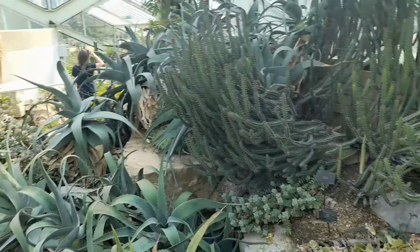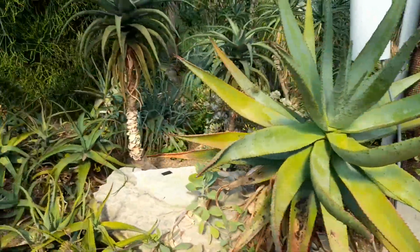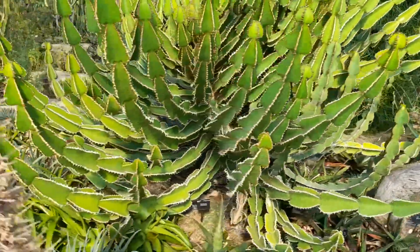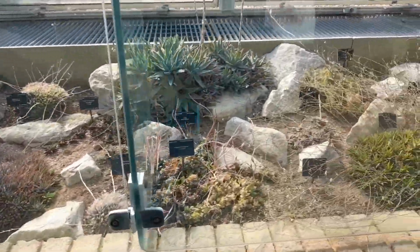Pretty cool. So, looks like this is more wild type of plants where it's mainly in hot areas. Nice. Look at this cactus. I've never seen anything like this. There's a bunch of different types of plants.